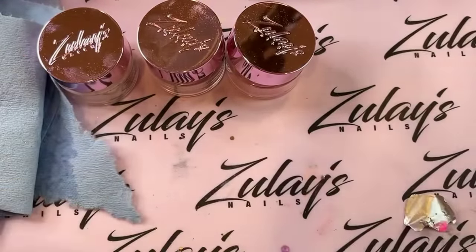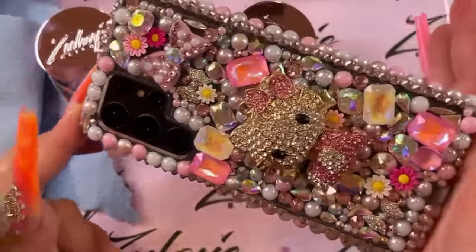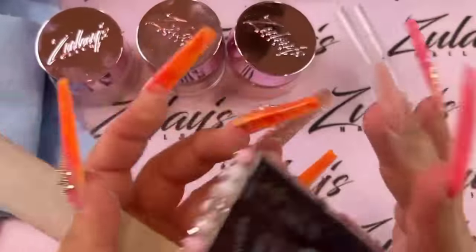Please show your case. Okay. This is my Hello Kitty case that I made a while back.